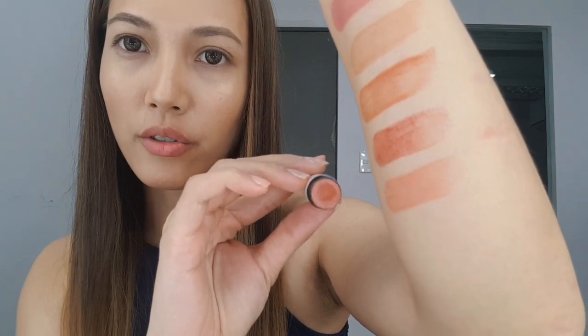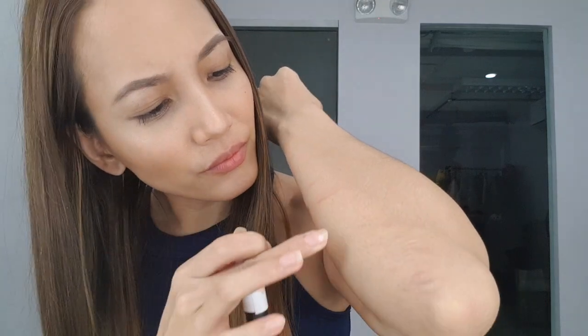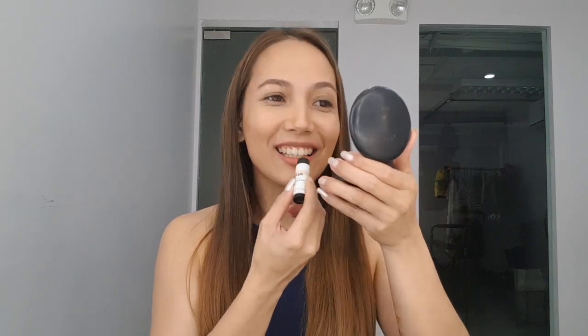So let me just, I keep forgetting which order to swatch them in. Is it the arm first or the lips? Oh, I'm super gonna love that. I hope that that really looks on my lips the way it does on my arm, because that's super, super cute. What is that? Oh, I think that's just the table marks. Okay, so here we go. Oh, it looks exactly like I thought it would. You guys.